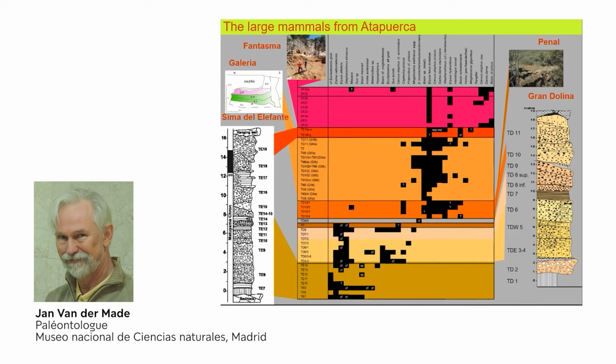Now the different levels of Atapuerca. You can't read the species, you can't read the levels, I guess. But this graph has been published before in Quaternary International, I think in 2014 or so. Only these are the new levels from the Phantasma. Yeah. So you see the different species which appear, you see gradual change in the fauna, and you see to which levels these correspond.